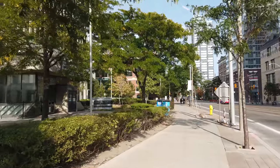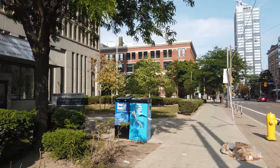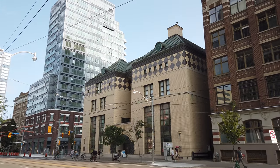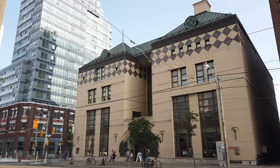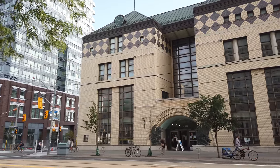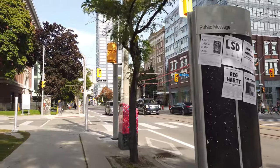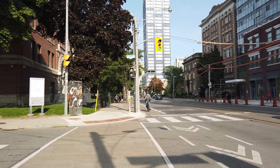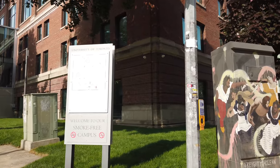So this is sort of the southern end of the University of Toronto's St. George campus. There'll be a number of university buildings dotting College along this part. And the city of Toronto certainly has a very nice collection of old libraries. Welcome to our smoke-free campus. That's good to see.